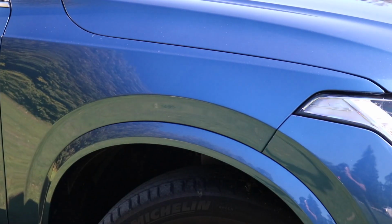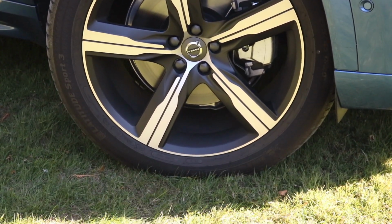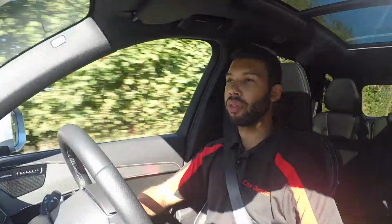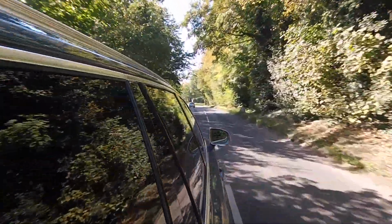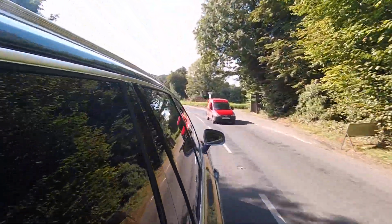Let's talk about the ride. The ride is actually really, really good. This car is rocking 20-inch alloys, so you expect the ride to be quite crashy and a little bit jarring, but it really isn't. Yeah, it's a really nice, smooth ride. This 8-speed auto, so far it has worked seamlessly. And I can imagine this being a really nice car in which to eat up many, many miles.